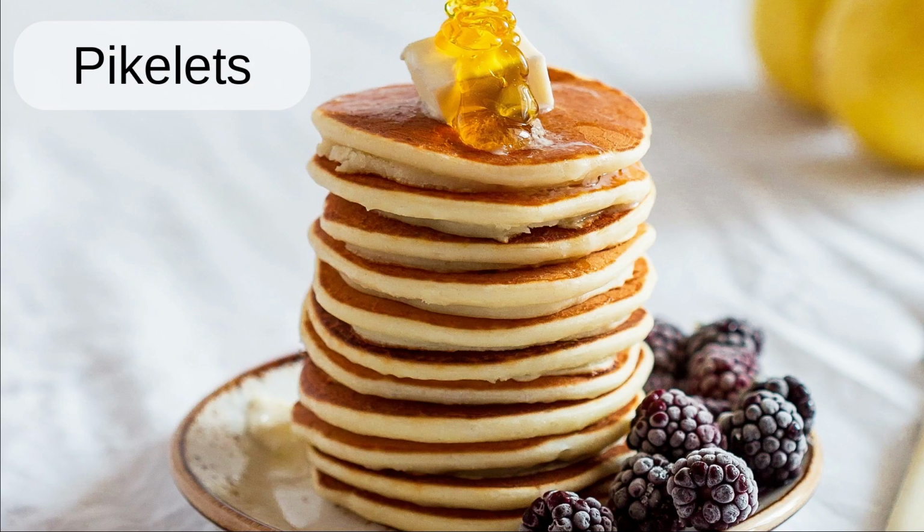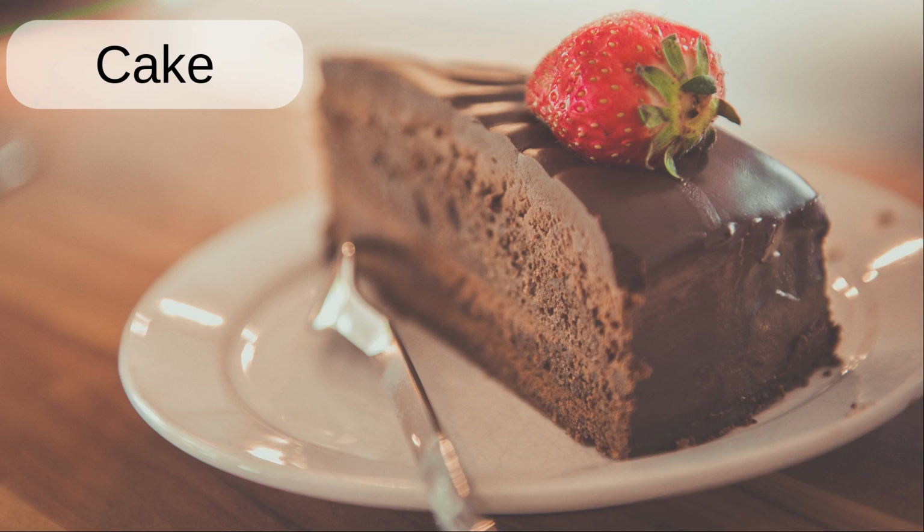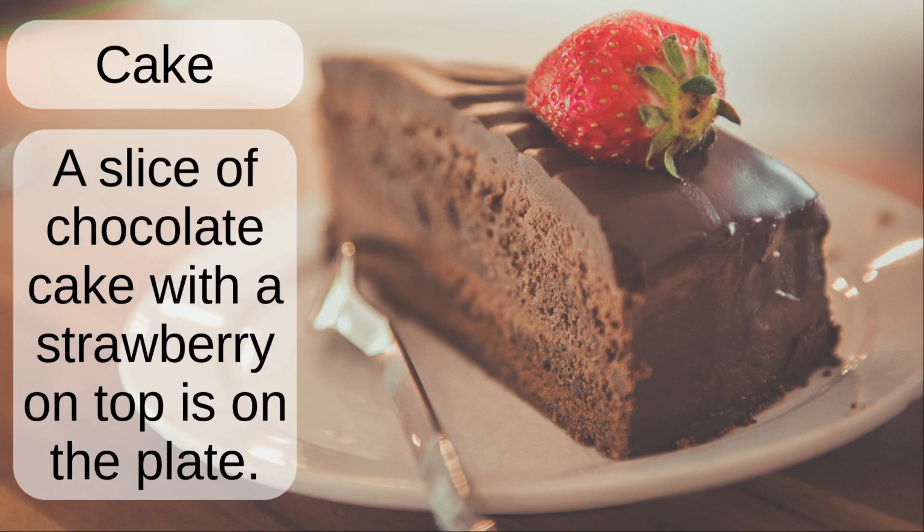Pikelets. The plate has a big stack of pikelets topped with honey and butter. Cake. A slice of chocolate cake with a strawberry on top is on the plate.